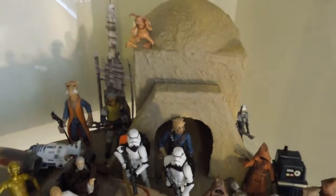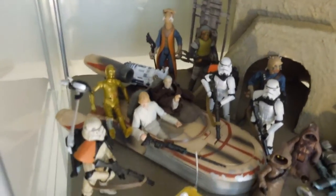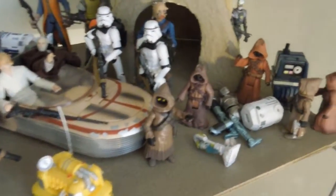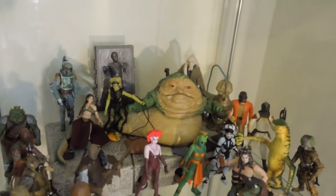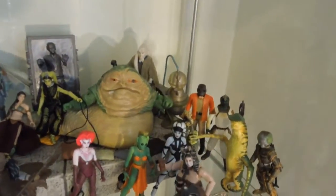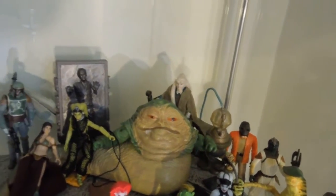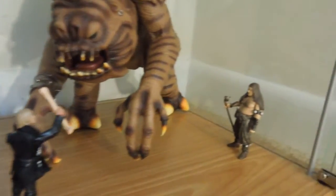And here is a scene that I built a while back, a year or two maybe. A Tatooine scene. And here's a Jabba scene that I keep up here in this case. I also have one downstairs. We'll take a look at that in a few minutes. Here's the Rancor with a Luke and a Rancor Keeper.